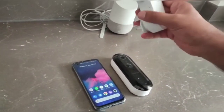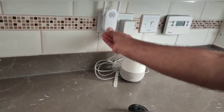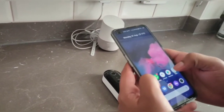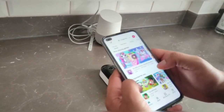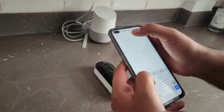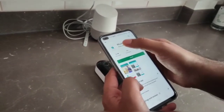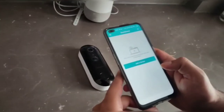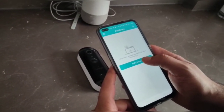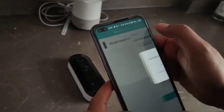So first here we have the chime and the extender. Let's plug that in to the power. Now we need to get the WUUK mobile app on our phone. So let's go on to the Play Store, or if you have an Apple iPhone, you have to go on the Apple Store, but here you go, that's the WUUK Labs app. Get that installed. Now that I've got the app set up, we're going to start to add the device. So click add device. As you can see, it's the WUUK smart doorbell we're going to add.